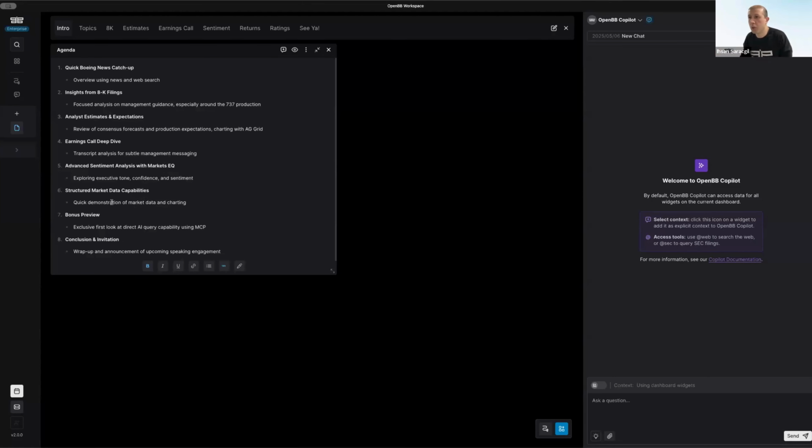I'll touch briefly on the more structured market data capabilities: price data, market data, intraday data, and some advanced charting. In this workflow, we shouldn't be thinking about OpenBB or AI as just limited to working with unstructured data sources. There's quite a bit you can do with market data, time series, and so on.